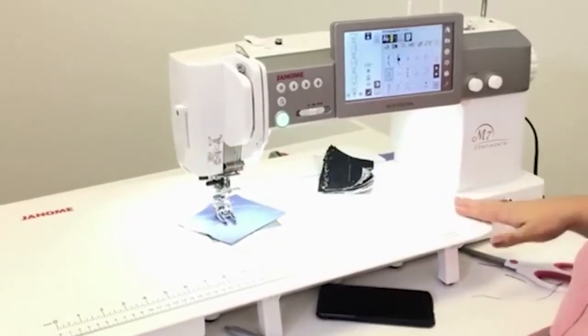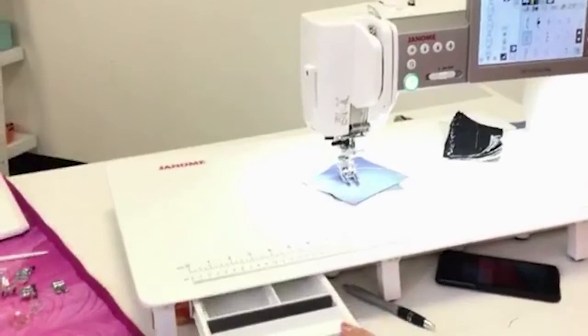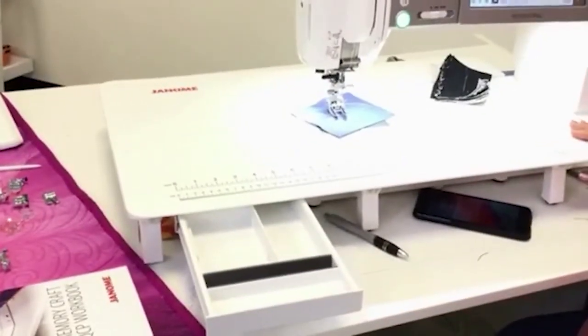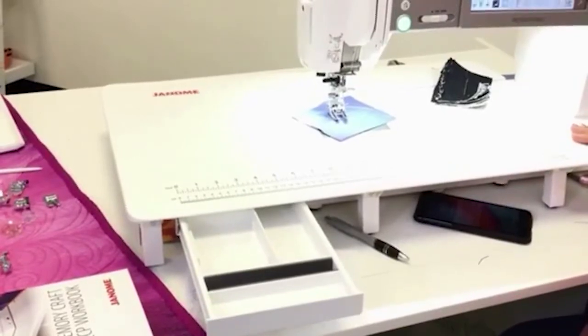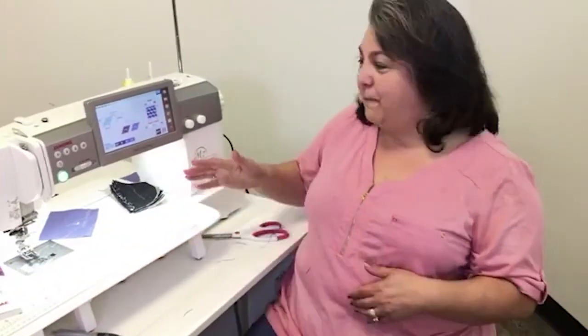You'll notice that that table that comes included with the machine, one of my favorite features is that pull-out storage that is available. I've been so happy to bring you this information on the Continental M7. Thank you.